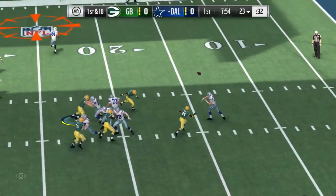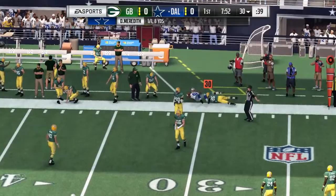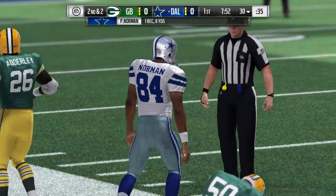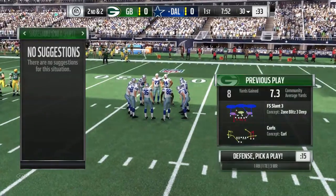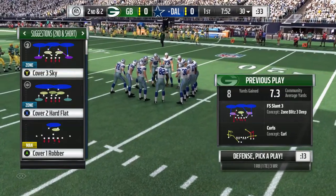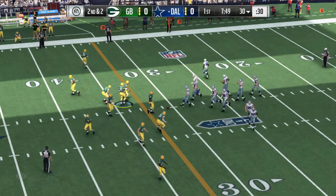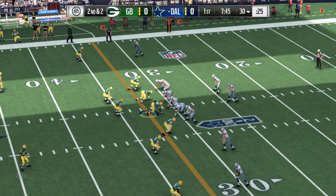They'll try and start this drive in the air. And it's a short one here, complete to his tight end. A good pickup there, 8 yards on the first down completion. A good safe pass there right off the bat. That's almost a rhythm play. That's what we like to call it. Get them into rhythm early, something safe, something they're confident about, something they feel good. And once that's completed, then you just keep moving from there because the confidence elevates.